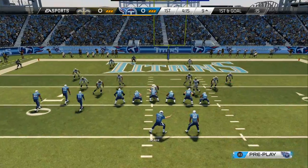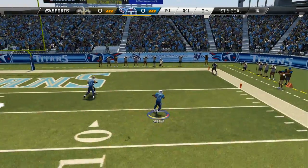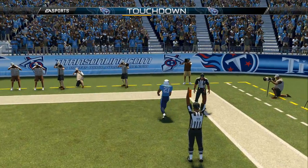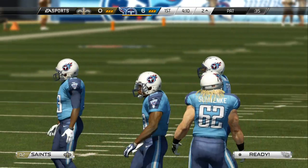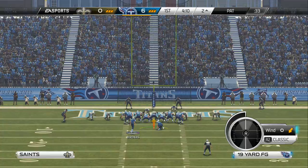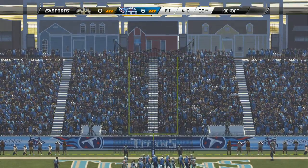This play set up by the long gainer. Looking for an open receiver on the right. Complete. As good as it gets. Touchdown. Well, when your offense goes out there and scores a touchdown to put you ahead, it's got to give a big lift to the defense. They got to get excited and go out there and hold that lead. Inside of the uprights.